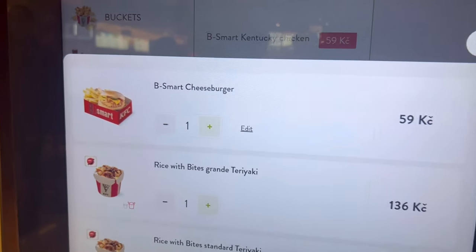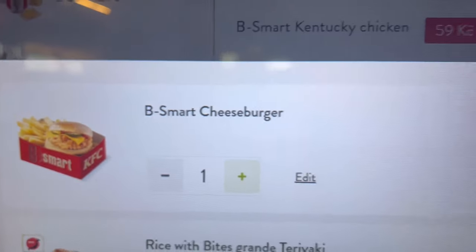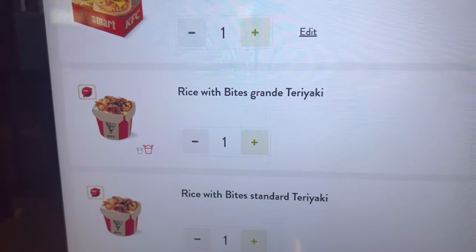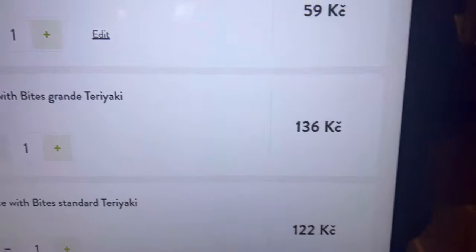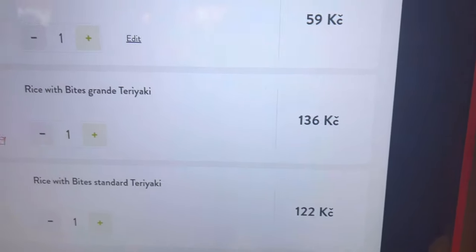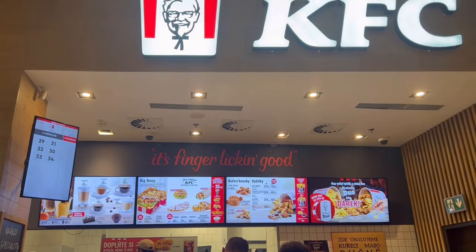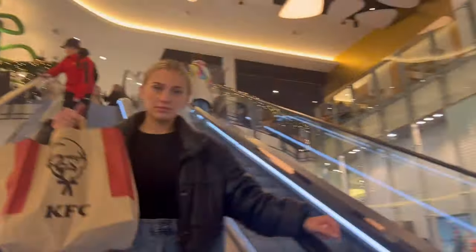So this is what we decided to go for. We've got a chicken burger with pickles on and chips. I think that's like a kid's menu. That's £59. Then we've both gone for a teriyaki box. Vicky's gone for a standard one. I've gone for a grande one, so a big one. It's only £14 difference between them. £317 in total. Secured the goods and we're back off to the room.